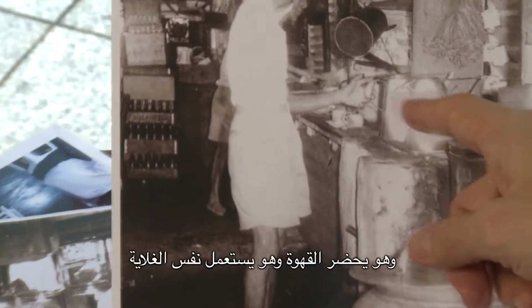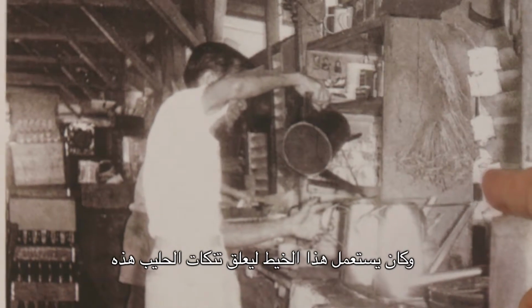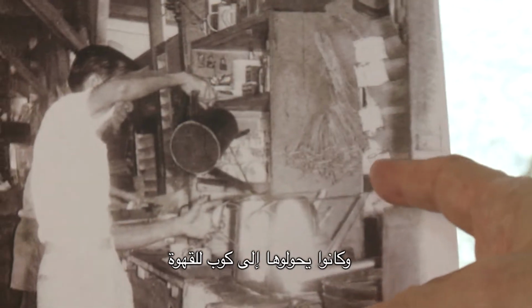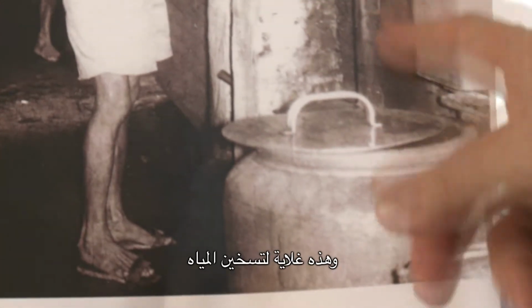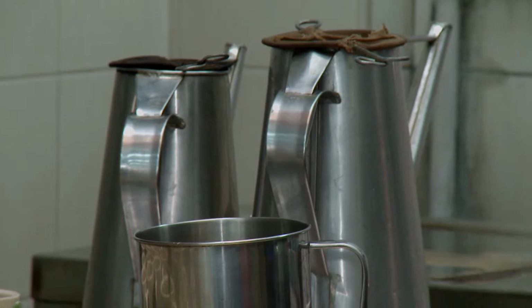This is the same thing. My dad making coffee. As I said, they're using a canister here. Then you use this string to tie onto the can, the milk can. Once we finish the can, we wash it, and then you can make it into a cup of coffee again. And then they take away. No packaging. And in those days they're using an urn to contain water, and this is one of the heating element boilers here.